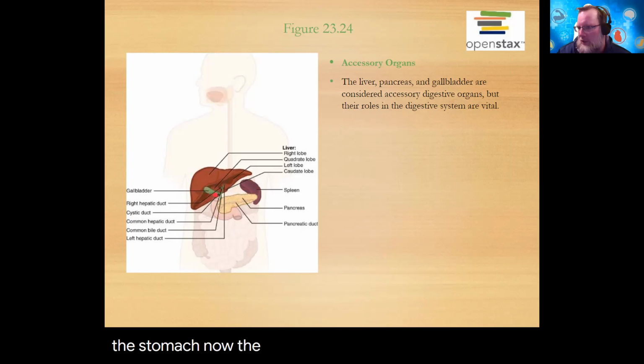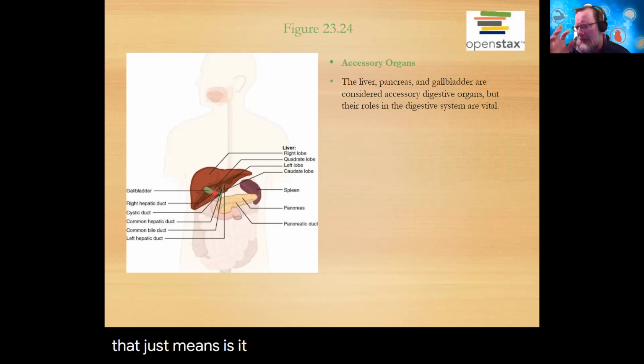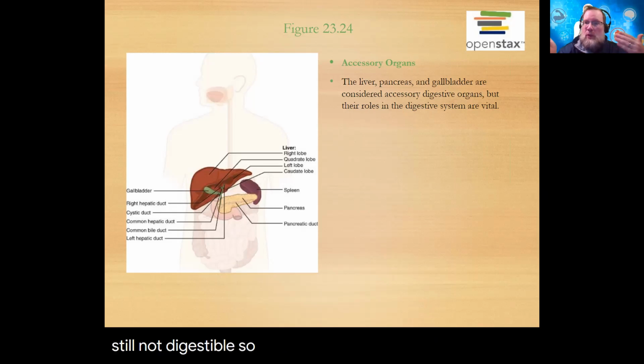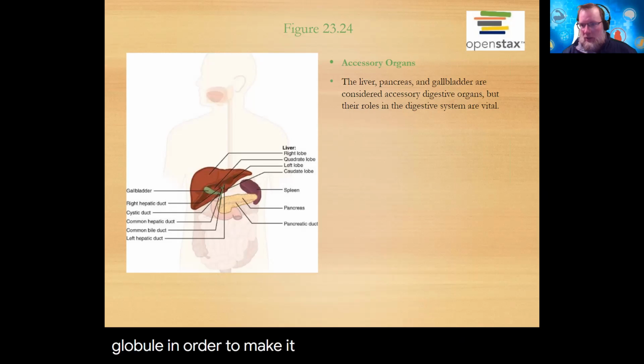Okay. Now the gallbladder is secreting something we call bile. Bile is going to help emulsify fat. What that just means is it kind of breaks up fat globules. So if I've got a big fat globule and I put bile on top of it, I cover this ball with bile, it's going to break it into smaller balls. These balls are still not digestible, so we need lipase at that point. So bile is like the first step to getting fats digested. Well, the first step is you have to consume them, but chemically speaking, you have to put bile on a fat globule in order to make it smaller and more manageable.